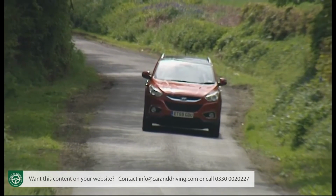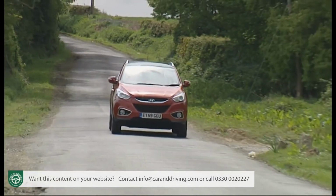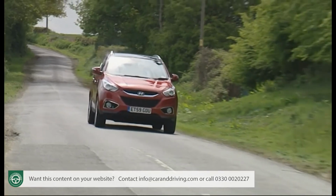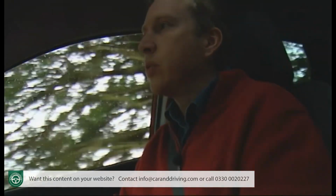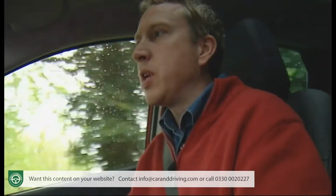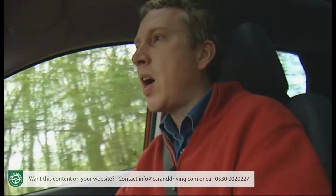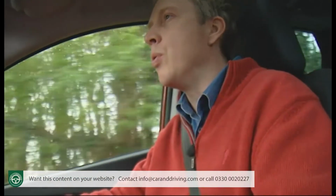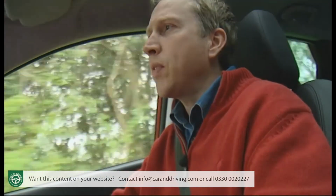The 1.6-litre petrol, well, that manages 149 grams per kilometre of CO2, while the 1.7-litre diesel manages 139 grams per kilometre of CO2. Now, these figures are pretty good going for a compact 4x4, and they're aided by Hyundai's clever ISG idle stop and go start-stop system, which cuts the engine when you're stuck in traffic or at the lights to save fuel.